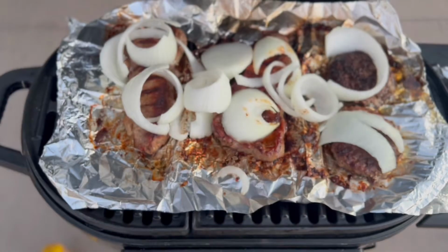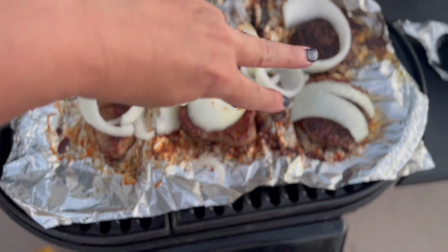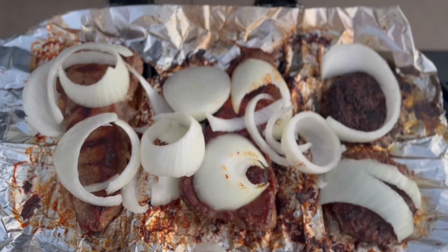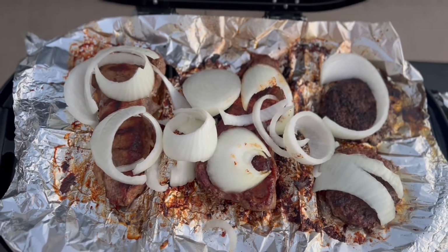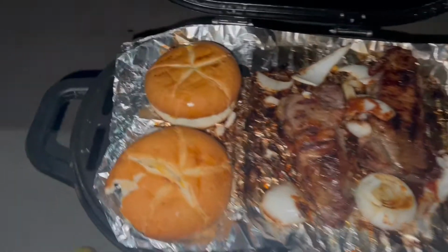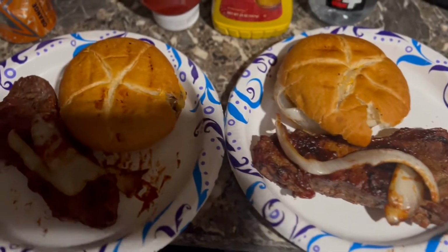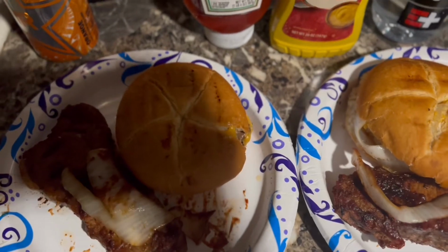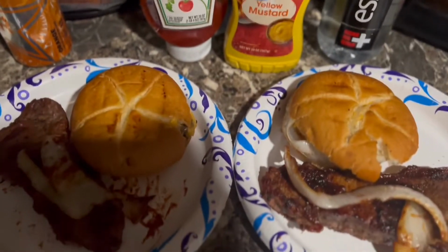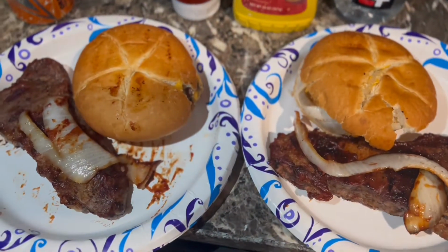And for tonight's dinner, I am cooking up 2 steaks and 2 hamburgers and onion to flavor. And here is our dinner served up. We have the steaks, the burgers, some ketchup and mustard. Delicious.